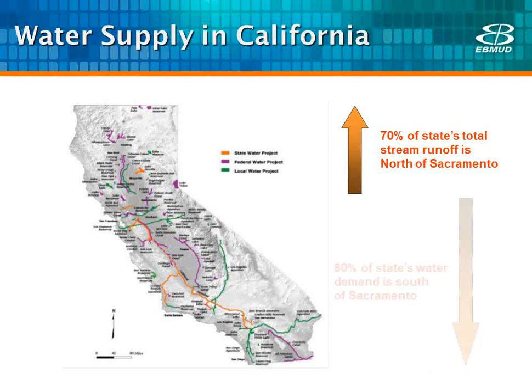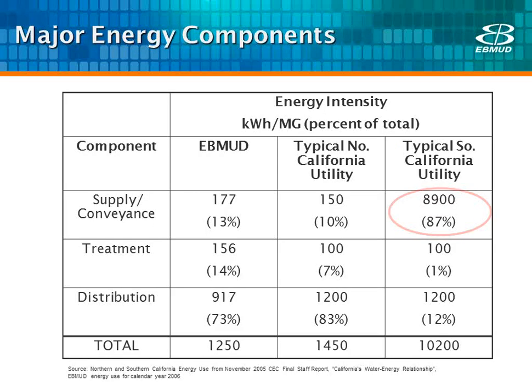This table shows a breakdown of energy intensity between East Bay MUD and the typical Northern and Southern California utilities. You'll see that on average, raw water conveyance requires 50 to 60 times more energy for Southern California utilities than Northern California utilities. In fact, 40% of Northern California's population is served by gravity-fed systems, whereas Southern California imports water from the Colorado River and Northern California, which requires quite a bit of raw water pumping.